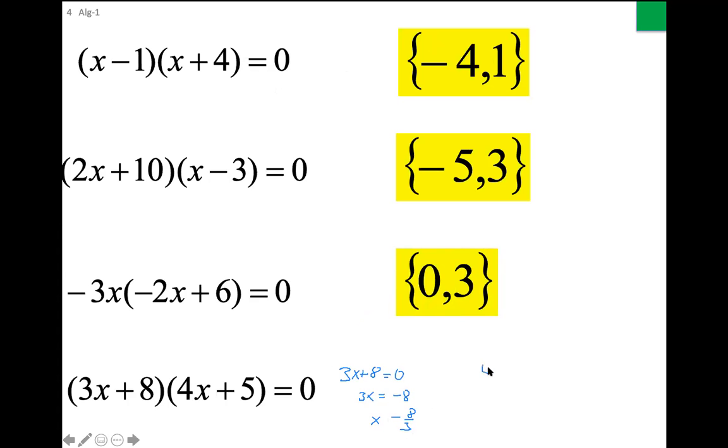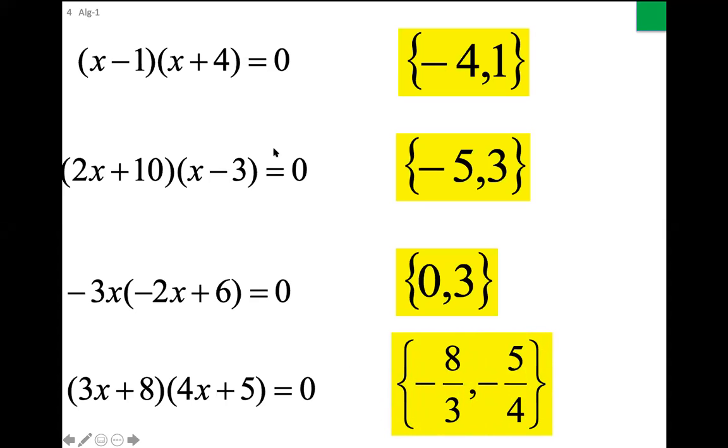Second one, 4x plus 5 equals 0. Subtract 5 from both sides. We get 4x is equal to negative 5. Divide both sides by 4. We get x is equal to negative 5/4. Oh, ugly, ugly, ugly fractions. But those are the answers. Questions?